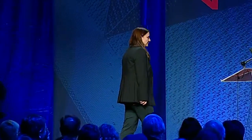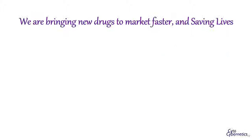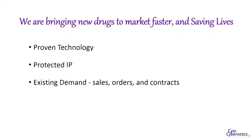So good morning. I'm very excited to be here today to tell you how we're making drug development faster and new drugs safer. I'm going to be telling you about our proven technology, which is covered with IP. We've got existing demand, we're ready to scale, and we're poised for growth.